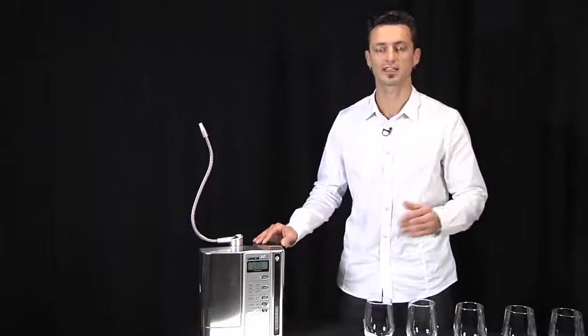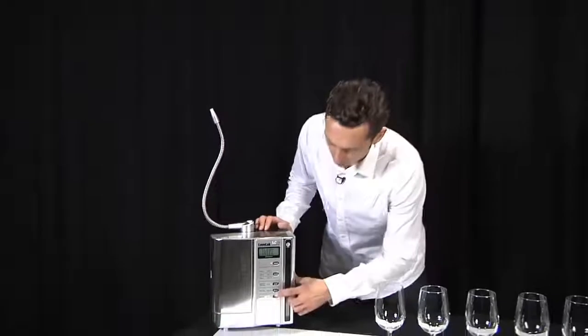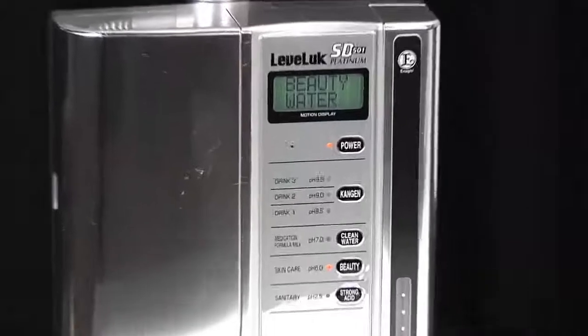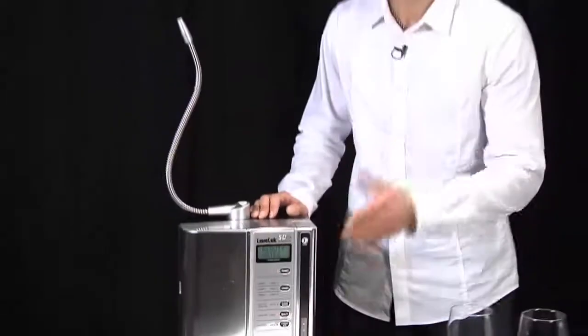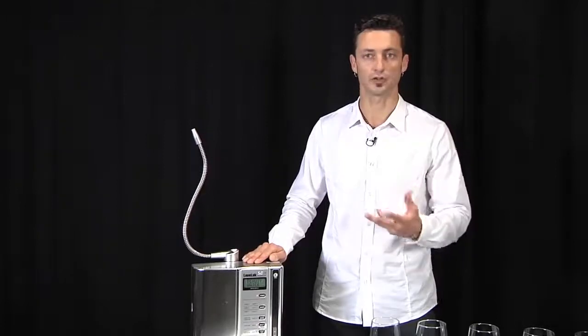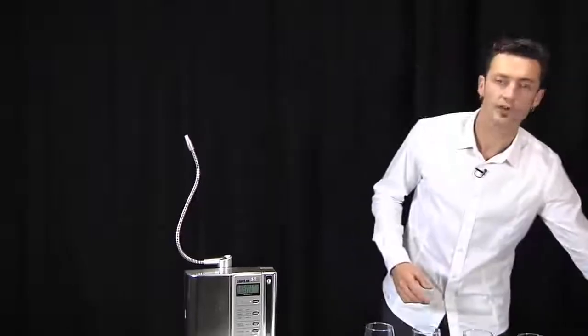The 7, the 8.5, 9, 9.5 are all fantastic for cooking in the kitchen, soaking rices. It really brings out the flavor. We have a unique function, our beauty water. This is between 5.5 and 6.0, the top 10 layers of your skin. The entire cosmetic industry, a billion-dollar industry, is using toned water and adding fragrance to it and charging from $10 to $100 for these toners. You can make as much as you want right here out of the Kangen machine by adding your own fragrance. They come in these nice little bottles that you can carry around. It tonifies the skin, tightens and softens it, and makes us look a little younger.